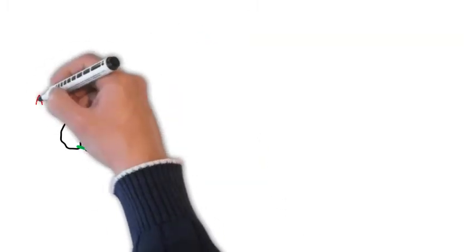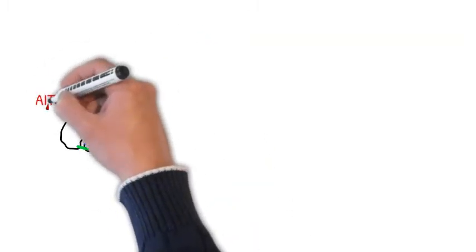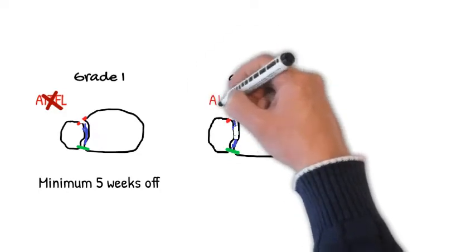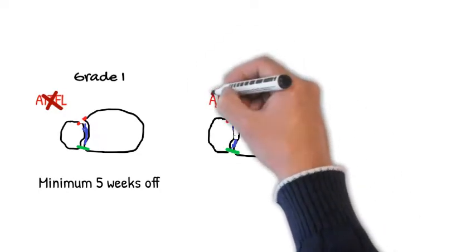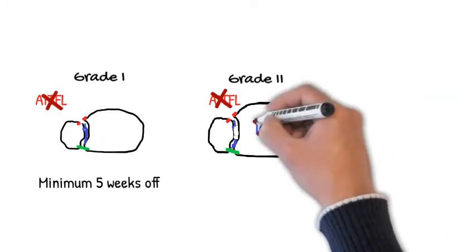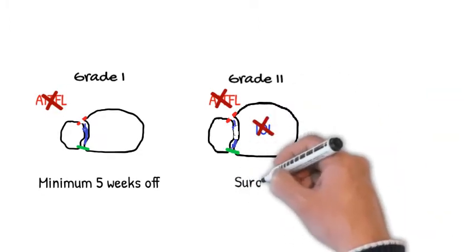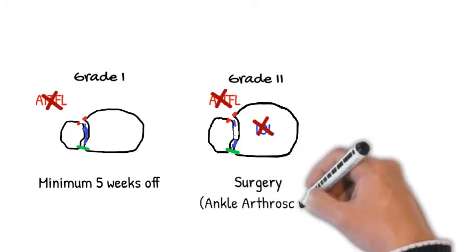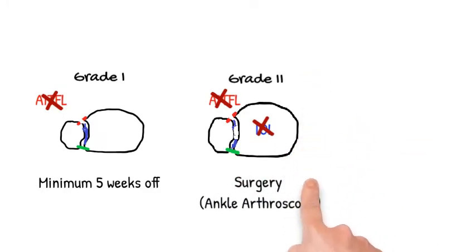Now, a grade 1 injury just means he's gone through the front, the ligament in red there, right? And that means he would need a minimum 5 weeks off, probably not need surgery. It's probably what Bradman Best did at the start of the season. The grade 2 injury means you go through the front, the AITFL, plus you go through the middle in blue called the IOL, and that one needs an arthroscopy usually to work out if it's unstable or not. So if he's gone through 2, he's probably going to need some level of surgery just to investigate it, all right? Some of them will be unstable.